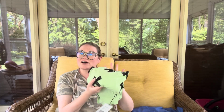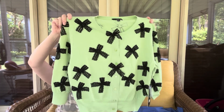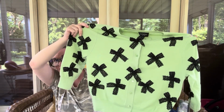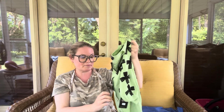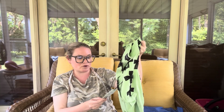And I have this other piece from Rondina, and I was so bummed this did not fit me. It's marked an extra large, but it is pretty small. I think this would work better on a medium or maybe a large. It is stretchy, but definitely has a more crop fit, so it was pretty snug on me. This one is in mint, and then it does have these adorable black bows on it.